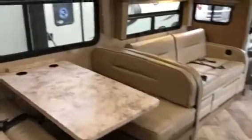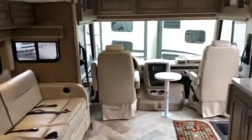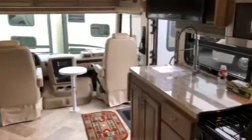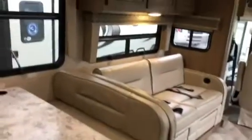This brand new 2019 Forest River Georgetown 36B5 is located in Yorktown, Virginia. Please give me, Scott Hudgins, a call today. Set up a time to come see it in person.